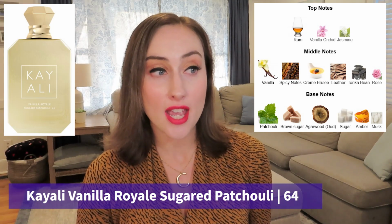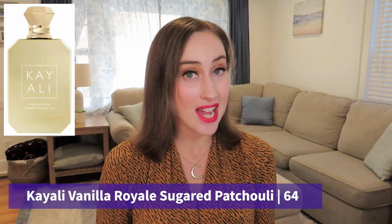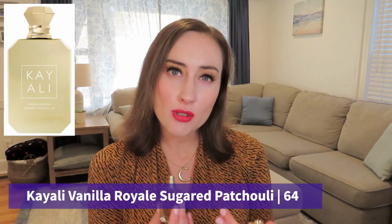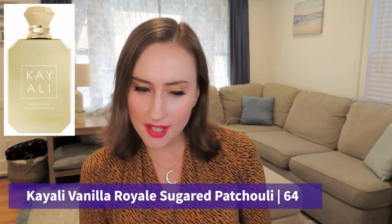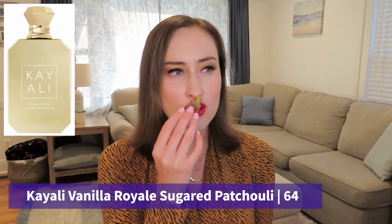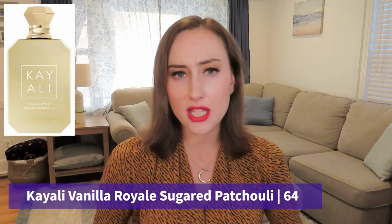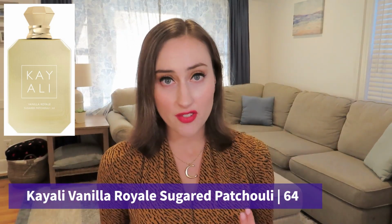And this is actually as complex and cool as it sounds. So the top of it, on my skin, it's like an ambery vanilla. It has patchouli in there. It's pretty sticky sweet, actually. It's a very pungent patchouli, not like a clean, easy patchouli. It's like a straightforward, in-your-face patchouli.